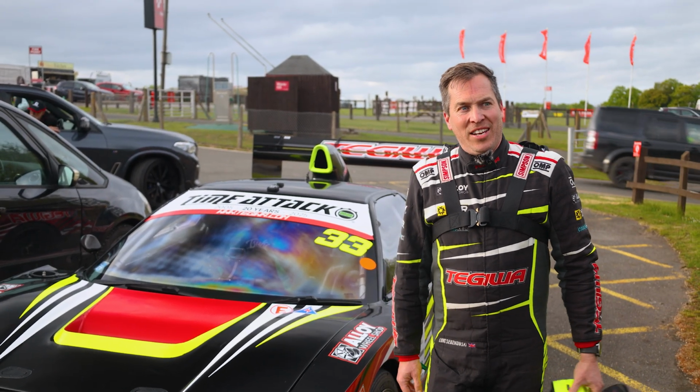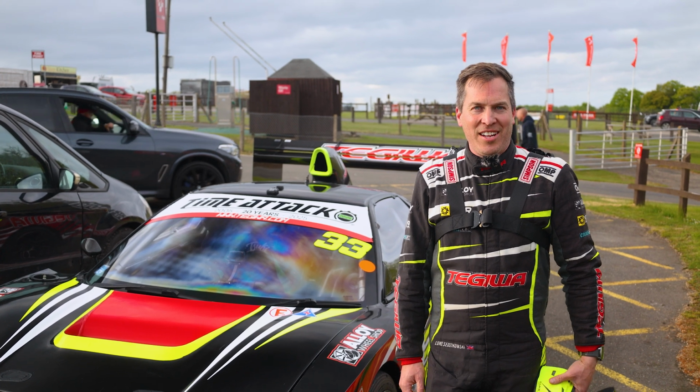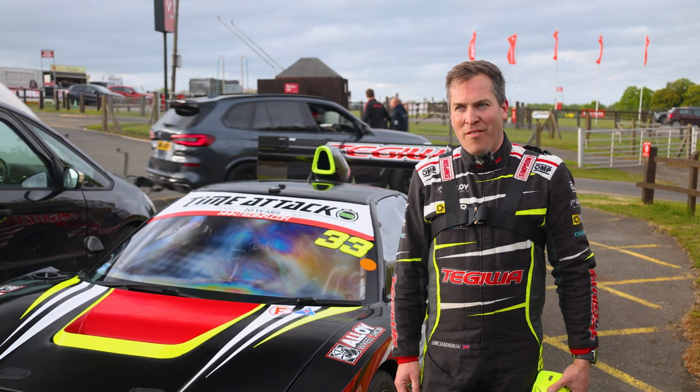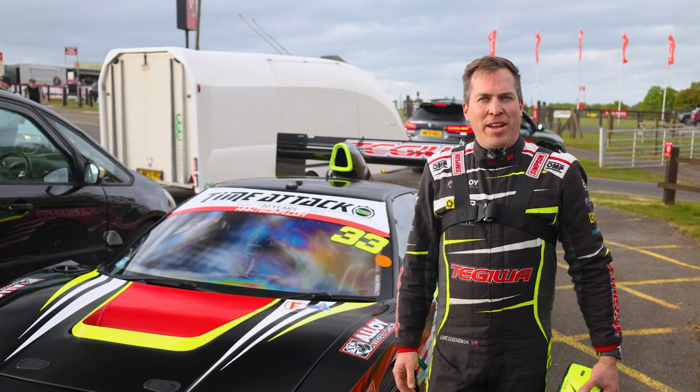So we're at Donington in 3 weeks' time, which I'm really looking forward to. That's our home circuit. And yeah, I can't wait to get flying around there. It's going to be a real good circuit for Tsuki with the aero. So we'll see how we get on.